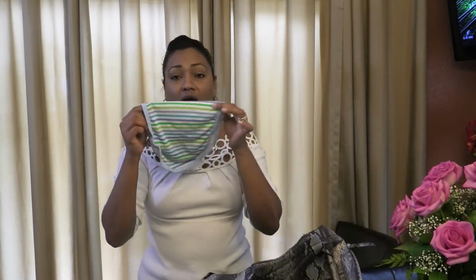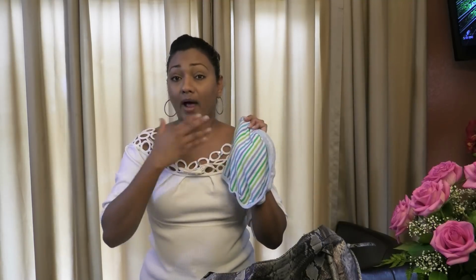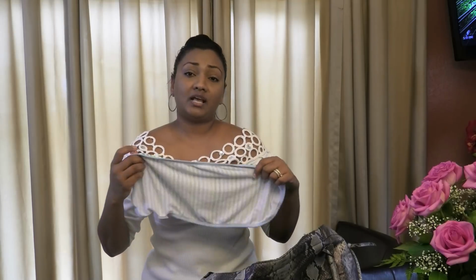Now these are the other rags that I told you all about. I like using big rags like these to wipe the baby up rather than using a smaller rag. This actually works better.